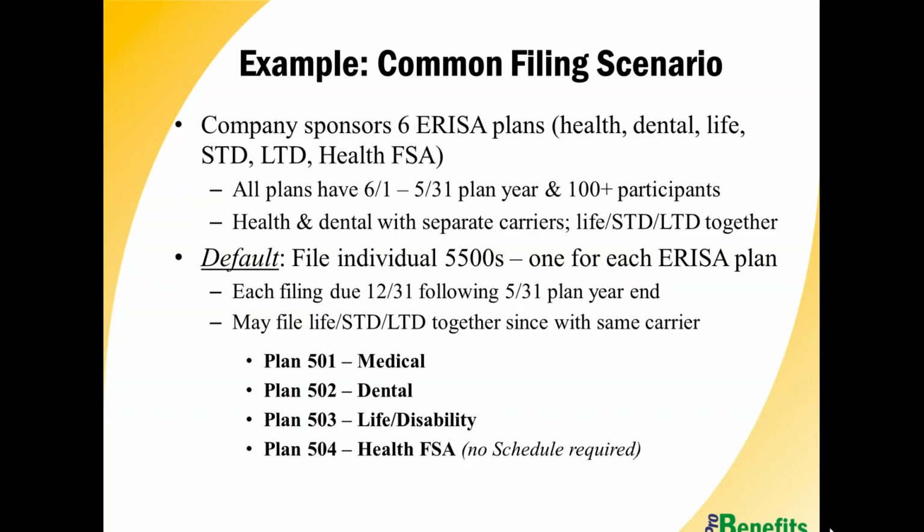Health and dental have separate carriers. Life, short-term disability, and long-term disability are all with one carrier. So the default is to file individual 5500s, one for each ERISA plan. Because of the June 1 plan year, the filing would be due December 31st. And then down below is the filing strategy that would apply.